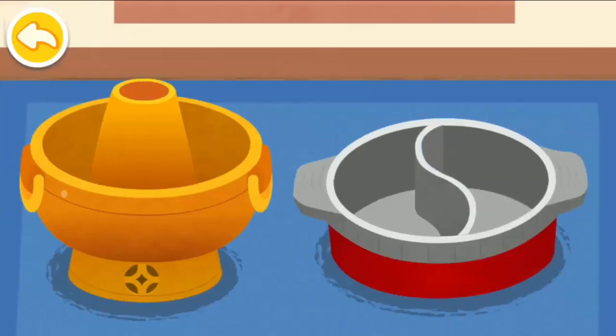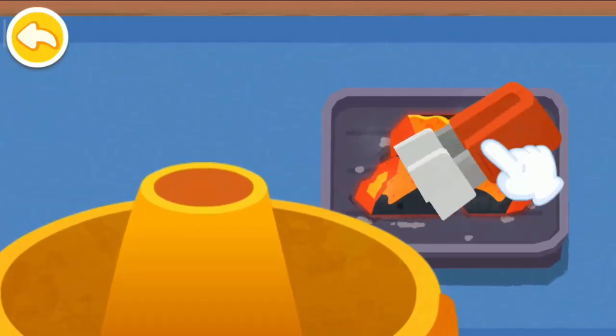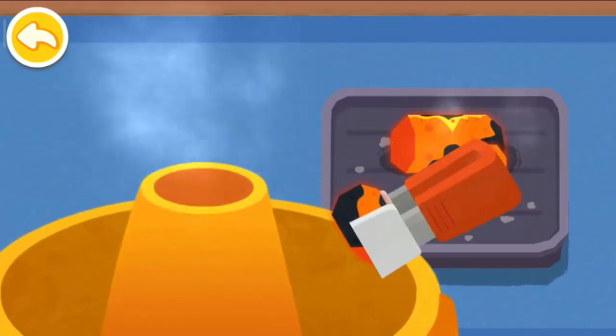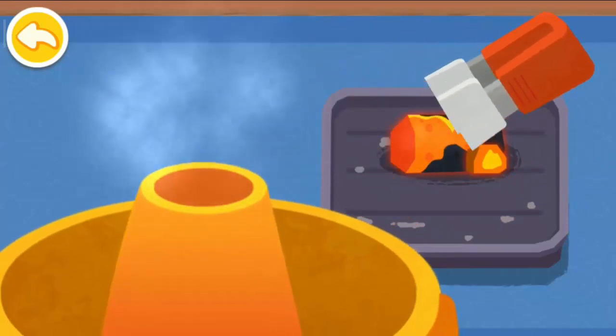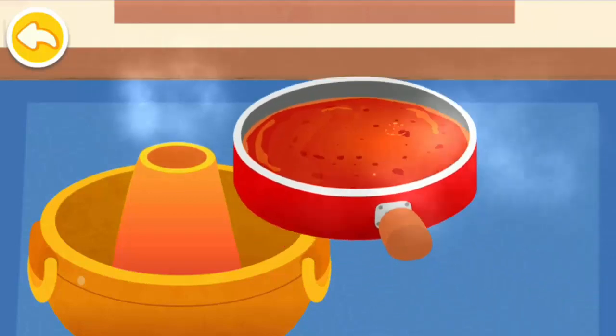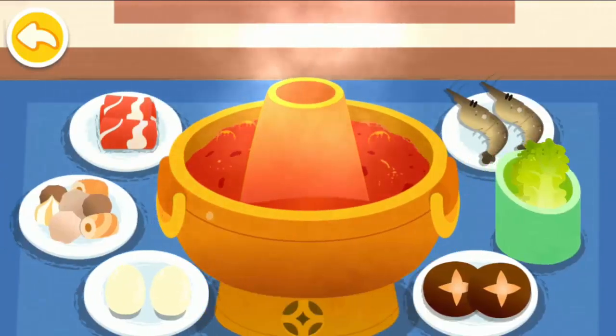What kind of hot pot would you like? Copper hot pot. Add the burnt charcoal. Pour in the fried hot pot soup base. It's time for hot pot.